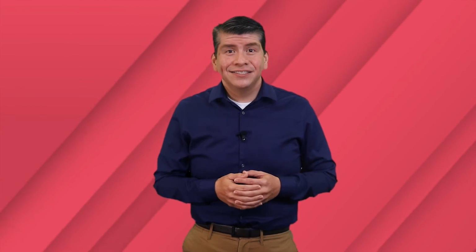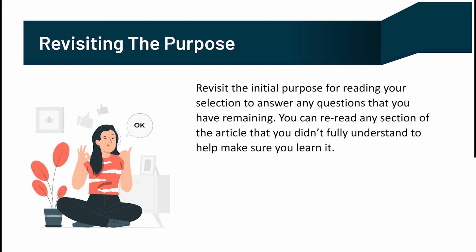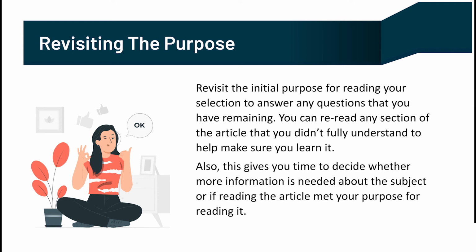After reading, you can even try to extend on what you've read and learned by thinking about how this new information fits into real-world situations that might affect your life or employment opportunities. This is called contextualizing. Lastly, you should revisit the initial purpose for reading your selection. This will help you determine any questions you may have remaining, and you can reread any section of the article that you might have found particularly useful or that you want to understand better. Now, you can decide whether more information is needed about the subject or if the article met your purpose.